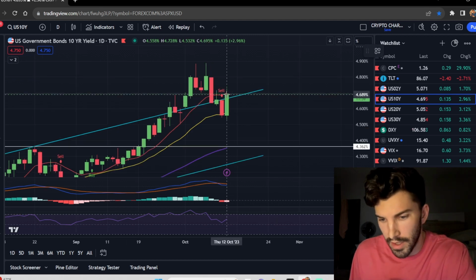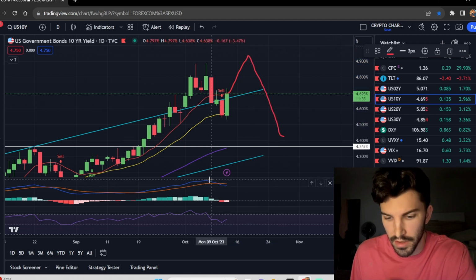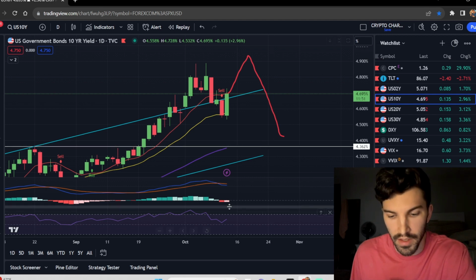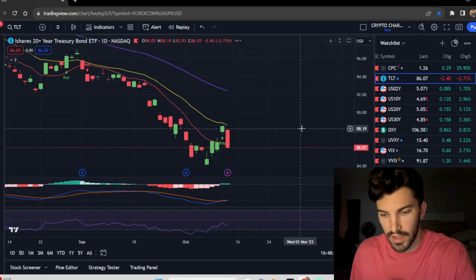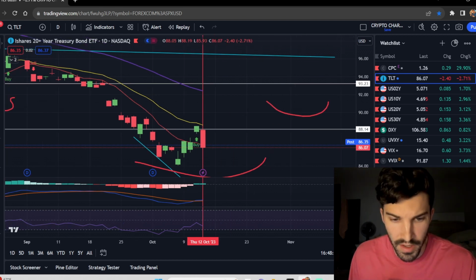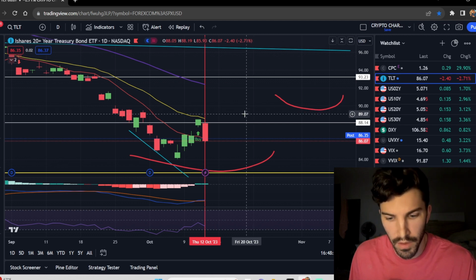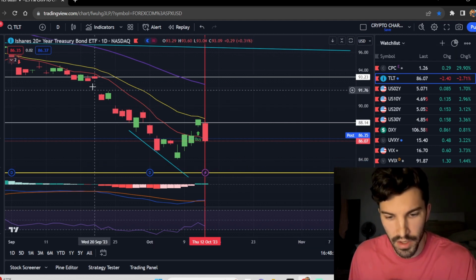On yields, I'm more leaning towards some kind of rapid move upward and then some kind of crash down in yields with a short little daily divergence here on the MACD and the RSI. So that's just what I'm leaning towards on yields. And if I just flip over to TLT, I didn't really prep for this. You can see how bearish this bar is. And overall, it's kind of the same as HYG. And let me just erase this real quick. But it's overall the same on HYG, right?